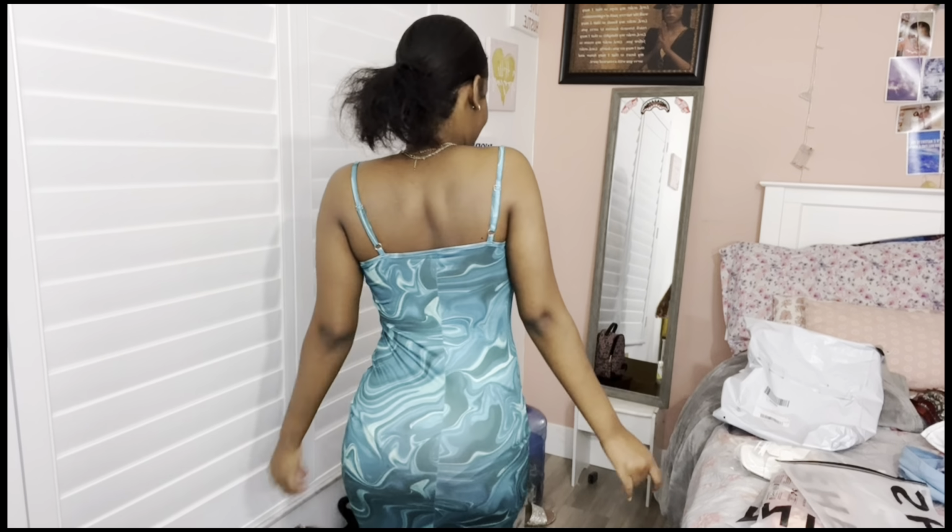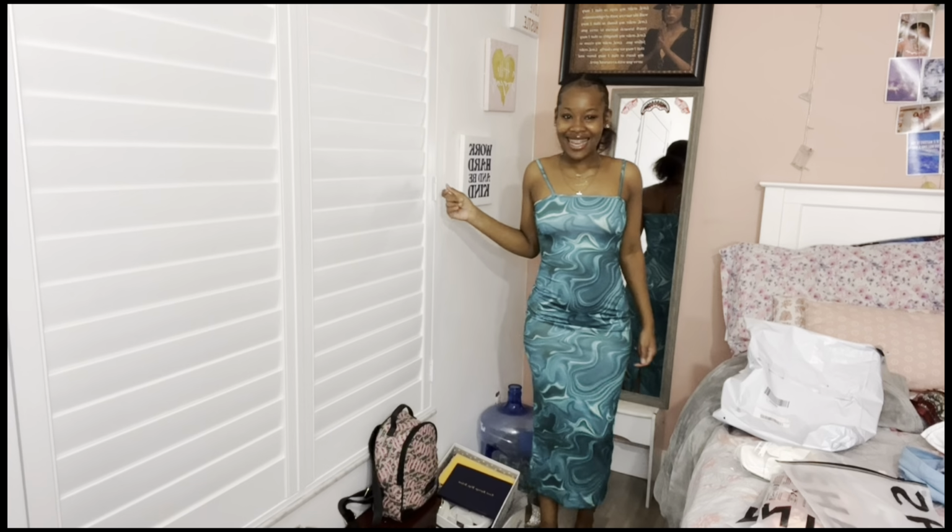But on to the next dress, y'all. Let's hear a little commotion for the front of the dress. Now let's hear it for the back of the dress. Yo, stop playing with Sheen. I love this dress. Yeah, I'm definitely ready for my trip.